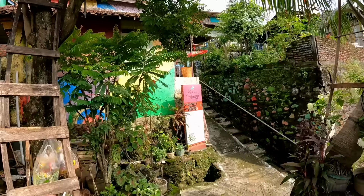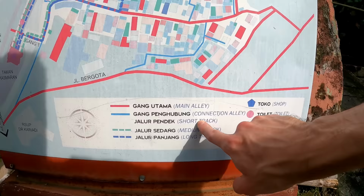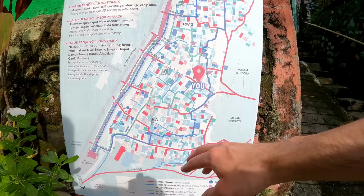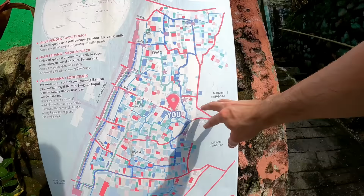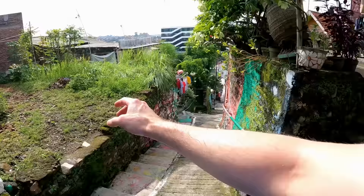Trying to find my way back down. Oh, there is the map. I think this is where I came in. I remember seeing a map when I came in. Oh, this is a different map. This is showing you different routes to get around. Like there's a long track, a medium and a short track, just like it was a trek out in the wilderness. I've definitely been all up here. This is the graveyards and stuff. I think I've been around the top bits there. I just haven't been in this part. So that would be down and this way. Look how sweaty I am, guys. It is so hot right now. It's like 36 degrees.